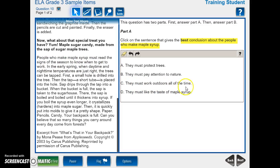They must work outdoors all the time. I don't think they're out there all the time. They probably go inside as they're boiling the syrup down. They must like the taste of maple syrup. Well, whether they like it or not, they're going to make the maple syrup for a profit.